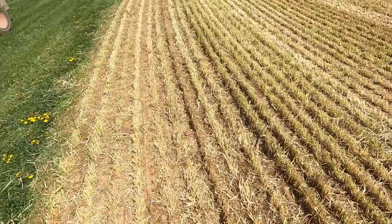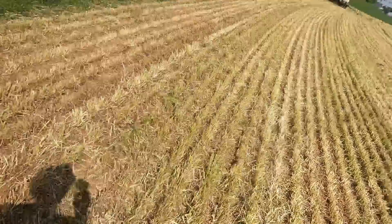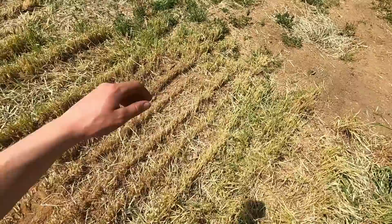Dirt's pretty hard, but the planter's pushing through it pretty well. See, it's closing up. It looks good. Might try smoking some of them out too. Got some smoke bombs. This is what we're dealing with here.